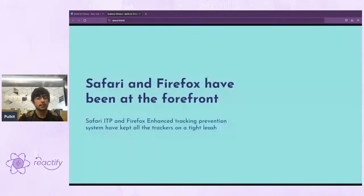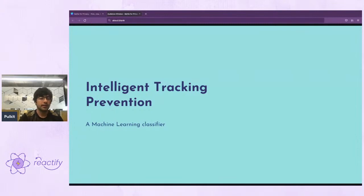Just like I mentioned earlier, Safari and Firefox have been at the forefront when it comes to addressing the issue of privacy. So let's talk about Safari ITP. ITP actually stands for Intelligent Tracking Prevention System. Internally it has a machine learning classifier. That machine learning classifier is able to classify or label domains as cross-site trackers. So when the intelligent tracking prevention system labels some domain as a cross-site tracker, which means it can track you across multiple domains, all the restrictions that come along with ITP will apply to all those trackers also.